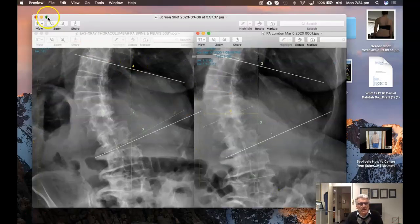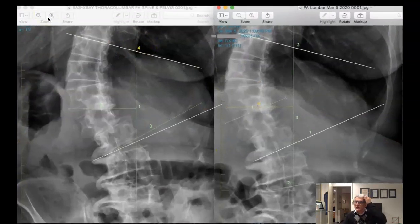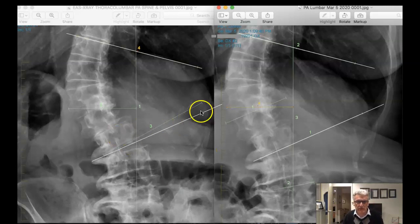It's Daniel Data from St Jude's Clinic, and I'd like to continue on with a scoliosis assessment here of a nearly 76-year-old lady who, after 6 weeks, has actually had a change of 5 degrees, which basically came about from this angle of inclination from the lower vertebra.